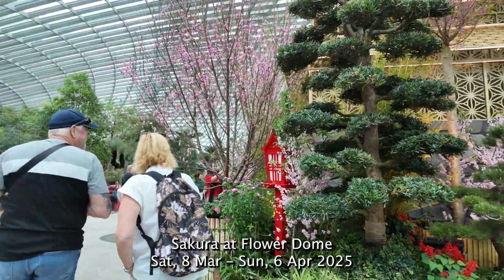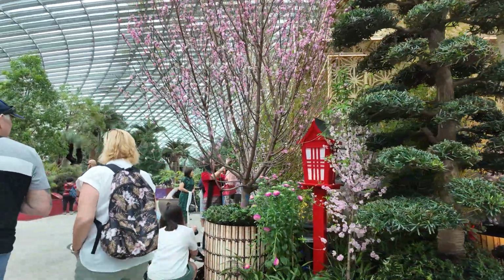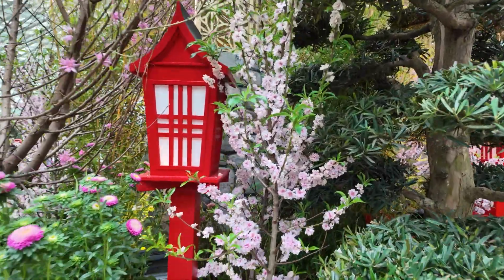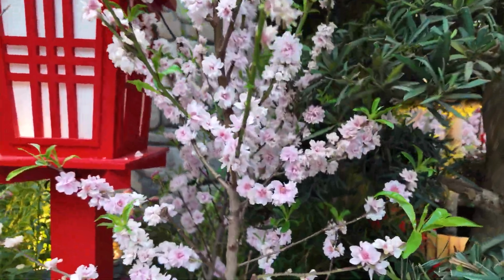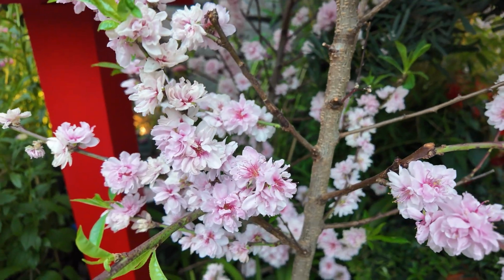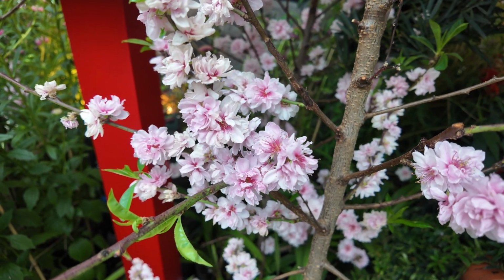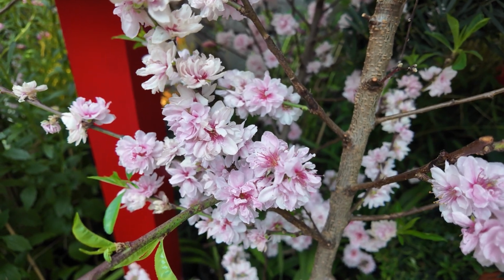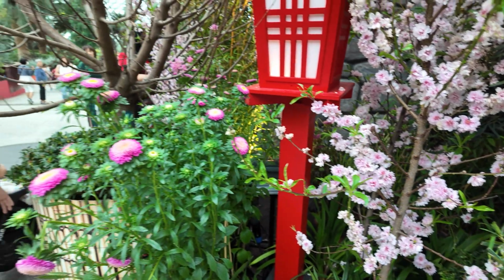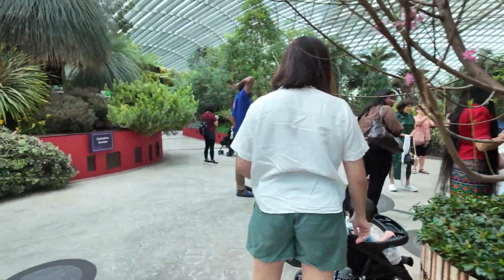Today I'm at Flower Dome to see the cherry blossom. This is cherry blossom over here. Pretty, isn't it? So we're gonna do the rest of the walkthrough.